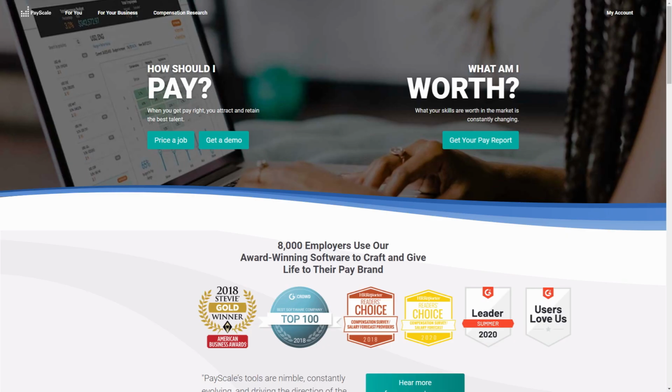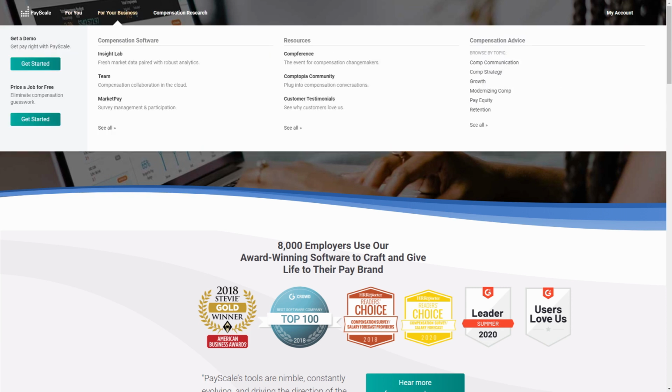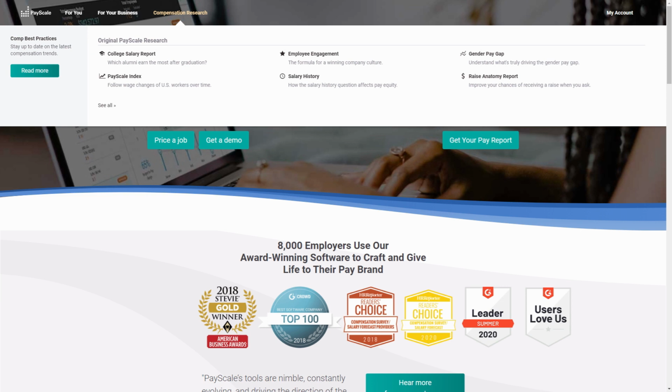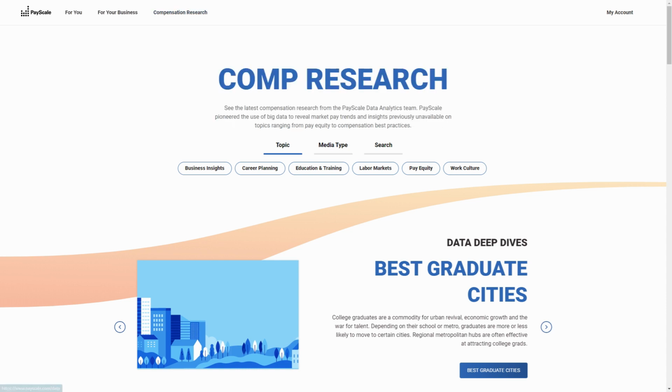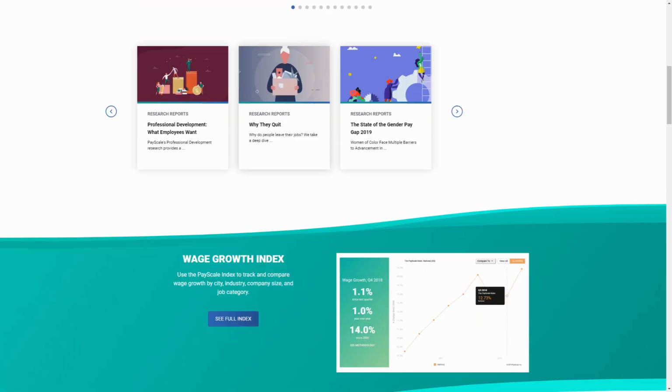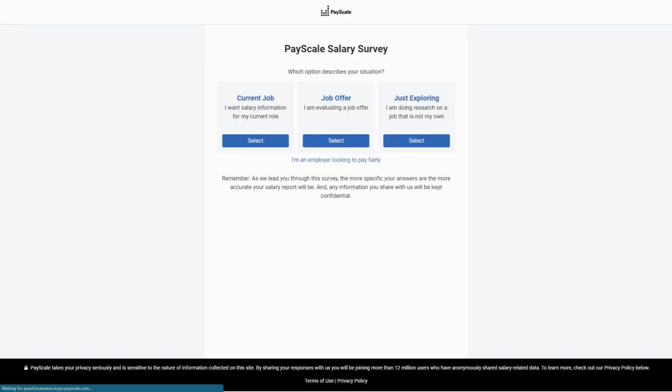On PayScale, you're able to create an account, and with that account, you're able to look at stuff for both you and your business, and do compensation research. Compensation research is the one we want to check out. Going into compensation research and selecting to see all, you see there's a number of different things in here, but if we scroll all the way down to the bottom, we can see "What am I worth?" This allows us to look at our skills and the job market for the job we're looking at, and see where we land, or at least what the range should be. So let's click on that.